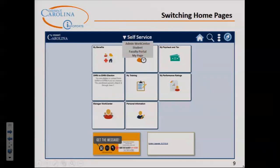The first one is the Admin Work Center, which we're going to talk about a little more in depth, but that's for anybody that has access to see information that's not their own in Connect Carolina. Most of you are here because you are student services managers, so you see student information in Connect Carolina. That means you'll have access to the Admin Work Center page. If you also do finance, you'll see that information on that page, and if you also do HR work, you'll see that information as well.